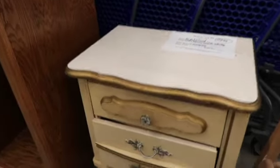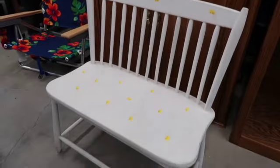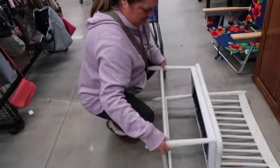Alright, you guys, so unfortunately the music was way too loud to film our audio in there. This nightstand was cute, but $30 wasn't worth the flip. Then we saw this bench, which was like a child's double bench. We loved the style, and it was definitely a piece that you could repaint. For $9.99, it was a great price.